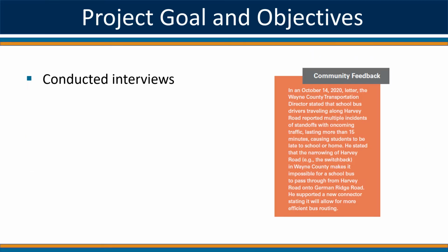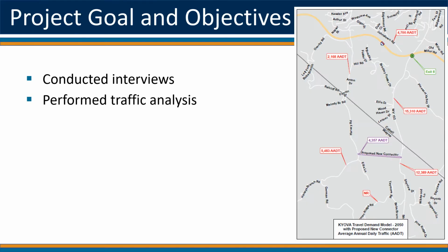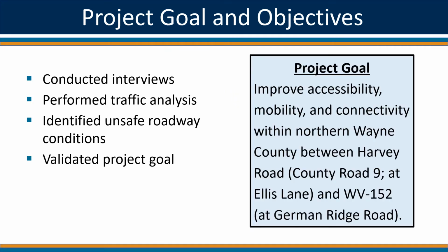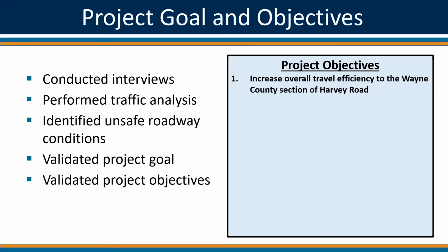study letter. Project goal and objectives development consisted of conducting interviews with locals, performing traffic analysis, identifying existing roadway deficiencies, validating the project goal as improve accessibility, mobility, and connectivity within northern Wayne County between Harvey Road and West Virginia 152. And validating the project objectives as 1.